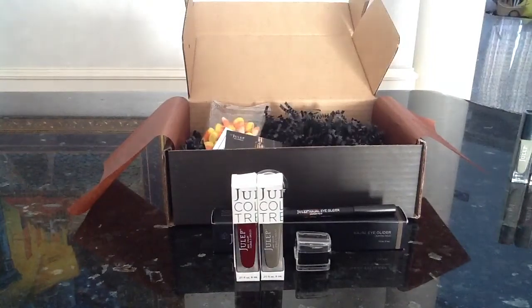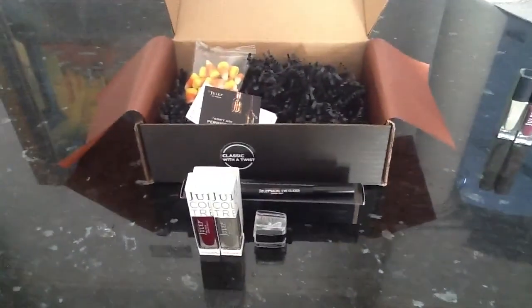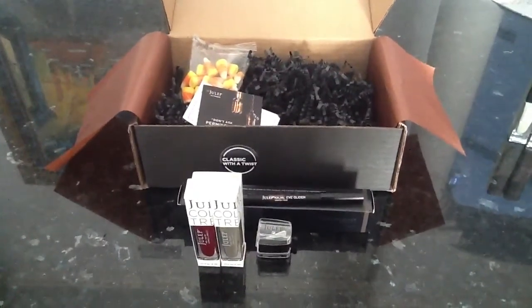So I hope that those of you who ended up opting for Julep or are thinking about getting Julep, this gives you some idea of what you're going to be getting.